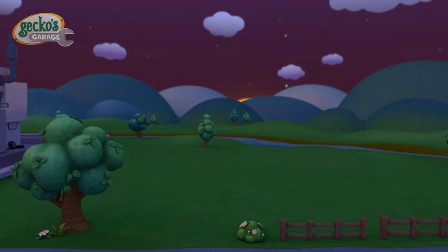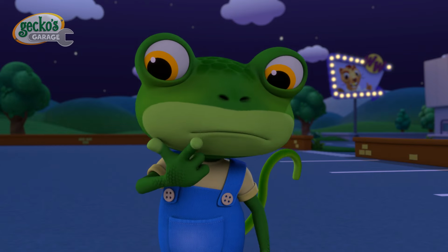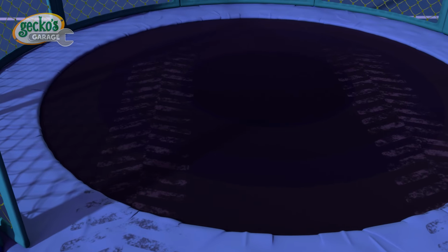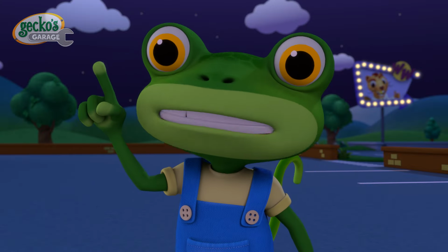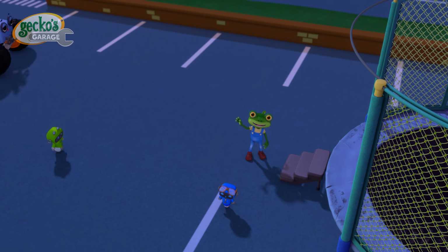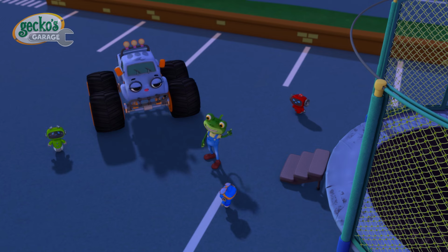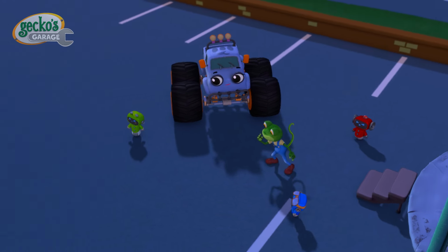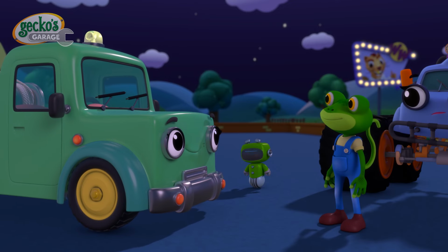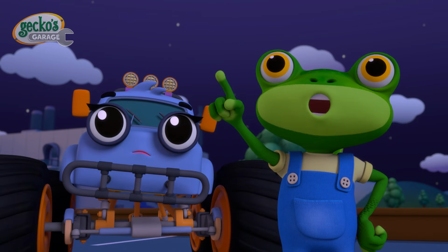Where could Max have gone? Tire tracks on the trampoline? That means Max must have bounced right up to the roof! Don't worry, Max. We'll get you down safely. And I have an idea how. Tilly! Hello, friend. Can we use your tow rope, please? We need it to lower Max down off the roof.